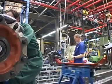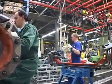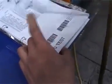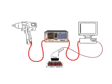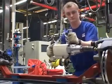Here at DAF in Westerlo, Belgium, we can see where the brake jaws are assembled. This works as follows. The operator scans the barcodes of the parts to be assembled. The controller is connected to the mainframe from which it receives the necessary data for the correct parts assembly, such as torque and quantity. The operator starts tightening and the tool stops every time the correct torque is reached.